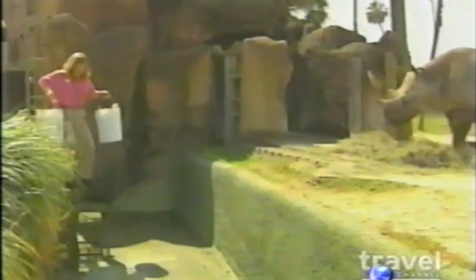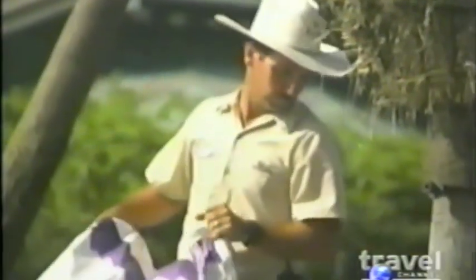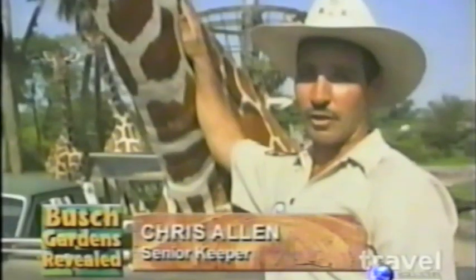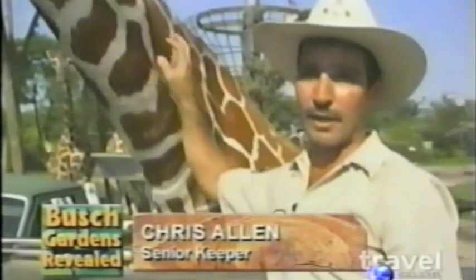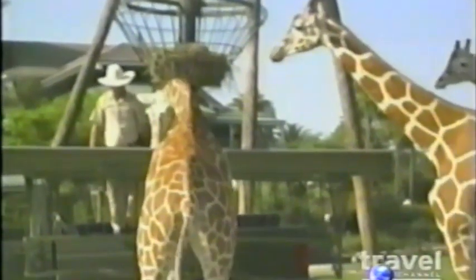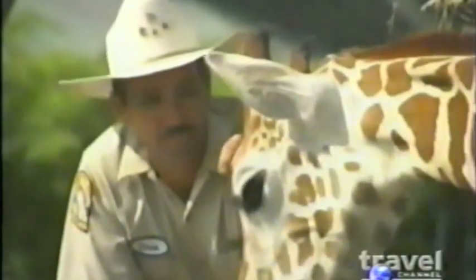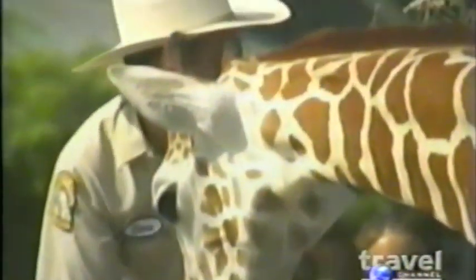But the wild animals are still the top draw here, and the park's biggest stars are ready to eat. It's time to wheel out a movable feast of grassland treats. The diet we feed here at Busch Gardens is a special grain that we have brought in, alfalfa hay. They love alfalfa. But I think the favorites are all the little treats that we give them. They like apples, they like carrots, lettuce, but mostly all the browse. That's some good eats if you're a giraffe.